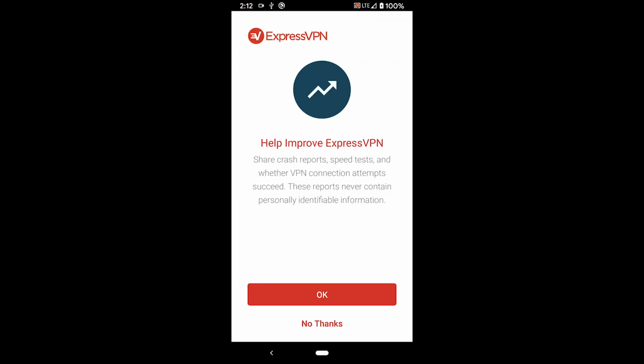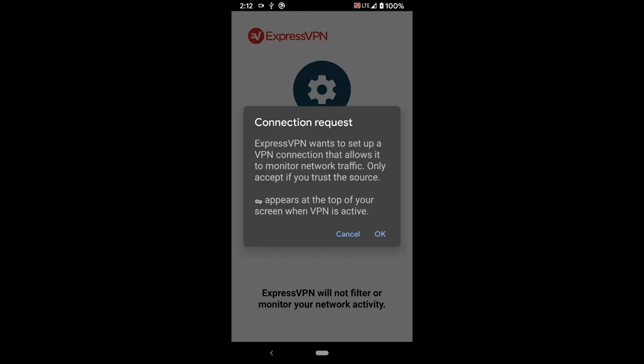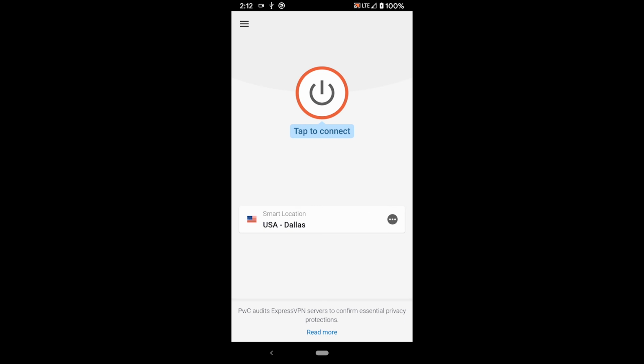And it will then ask if you want to help improve ExpressVPN by sending anonymous data, and then it'll ask if you want to set it up. Now, on an Android phone, it's basically going to tell you that an application is trying to set up a VPN, and make sure you trust that application. So you can hit OK on that, and then you are all set up. In order to log in, same process with a Windows phone. You're just going to tap the power button there, and it will connect to the VPN.